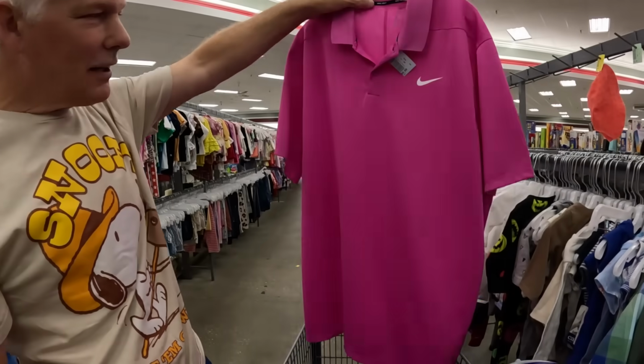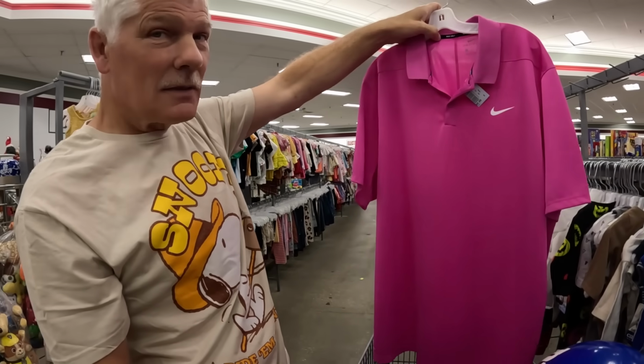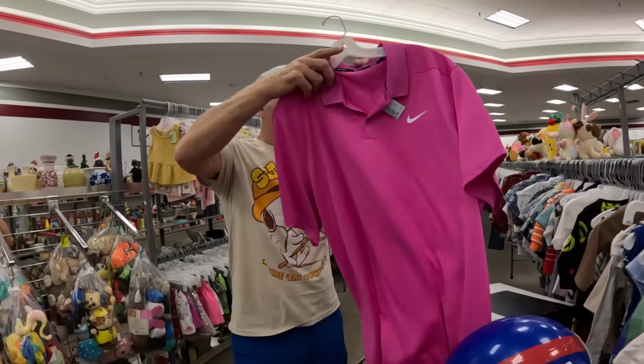This one I really like. Oh, I like that too. That color is gorgeous. That's extra, extra large. Extra, extra. And that is really $5. Pretty. Hold that under your chin. Would you look good in that color?